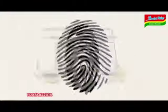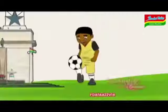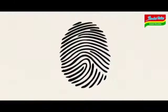Did you know that every child on the planet has their own unique fingerprint like no other? You like no other. I can play the drums. I'm talented. It's me like no other. I can sing. I can dance. You like no other. As well as their own unique talents and abilities. I can cook. I can paint. You like no other. Indomie. Indomie. You like no other.